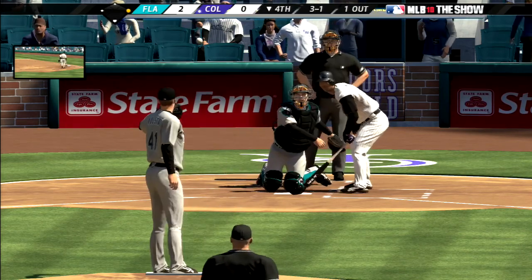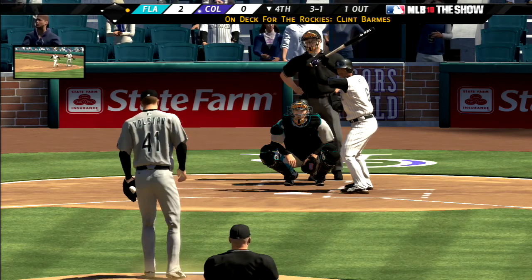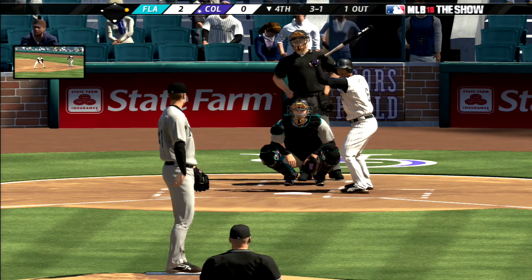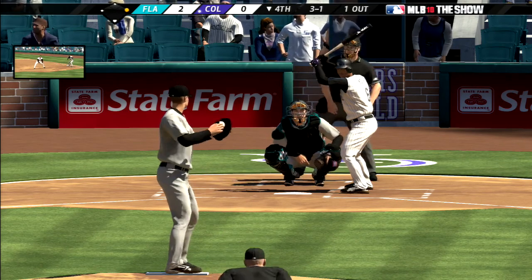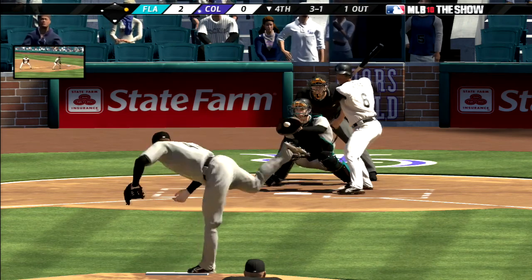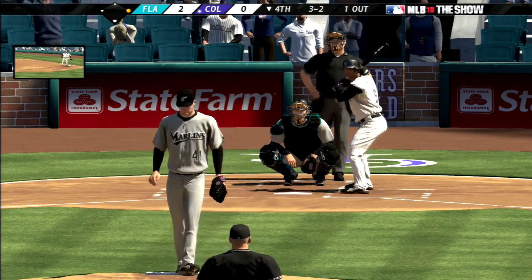And boy, he's just saying, where do I have to put it? 3-1 now. Hard to make two better pitches than that. One that just missed, one that I'm not so sure. 3-2. Might be his best pitch to hit in the whole at-bat.